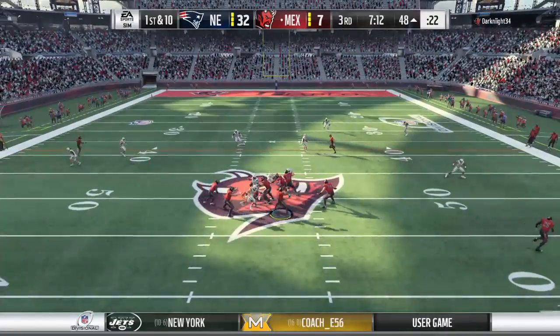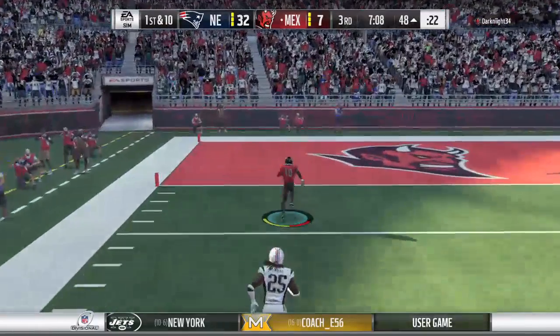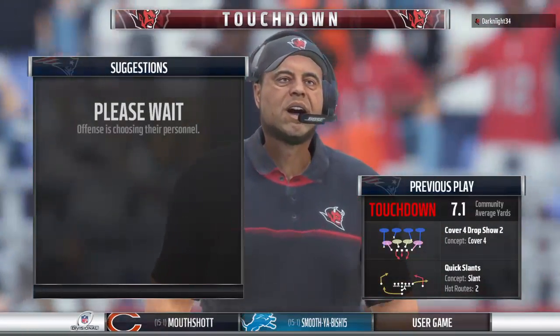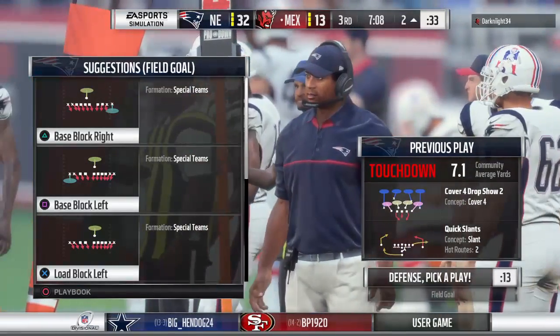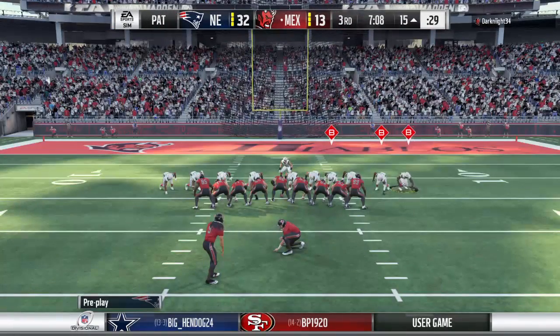They'll look to throw now on first down. Looking left sideline, it's complete. Touchdown! A big play there. 48 yards. And his guys are able to close that gap just a bit. And correct me if I'm wrong, that was just a simple fly route, wasn't it? No, there's nothing to correct at all. You've got it down pat.